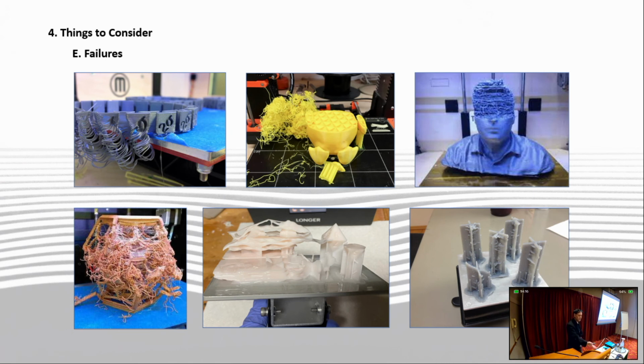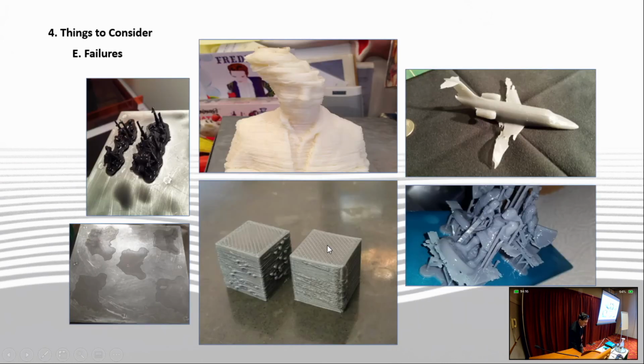Or even with resin printing. That image in the lower middle section there, that was supposed to be a set of dice. Oops. Okay? The one in the upper right corner, somebody sent me a model of an airplane. They said they got this awesome 3D model of an airplane. I didn't ask where they got it from, but I was under the impression that it was a good model. It turns out it was a great model, lots of detail, but it was made for rendering, like for a video game. It wasn't made for 3D printing.